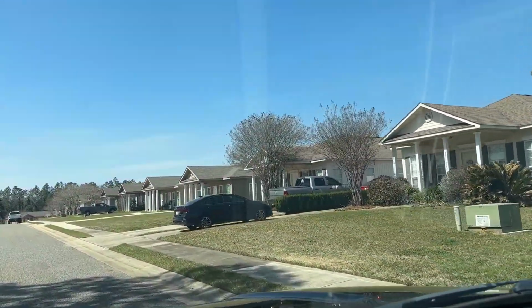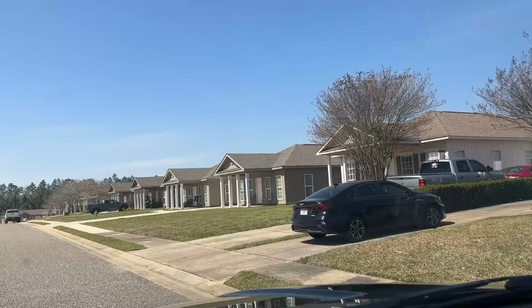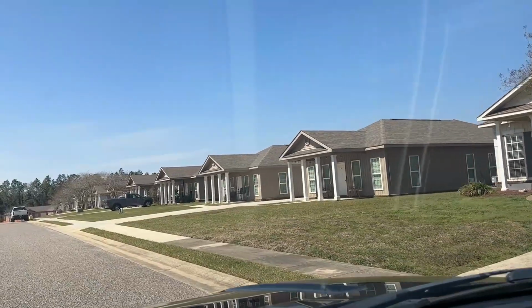But in Churchill Downs, you're going to find 3 bedrooms with 2 full baths, and they're going to be between 1,186 square feet and 1,380 square feet. Now there's an HOA fee. Well, there's going to be an HOA fee in all of these, but with Churchill Downs, lawn care is included in that HOA fee. So that's pretty neat.